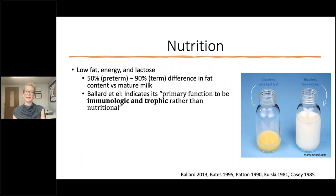But because it's so low fat and low energy, in this nice review paper from 2013 by Ballard, which talks about all kinds of different nutritional functions of human milk, she indicates that the primary function of colostrum has to be immunologic and trophic rather than nutritional, since it doesn't actually pack a lot of bang for its buck from a nutritional standpoint.